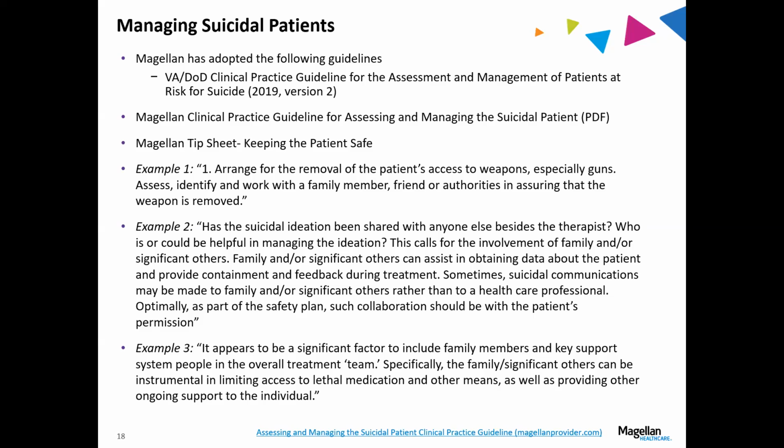It appears to be a significant factor to include family members and key support system people in the overall treatment team. Specifically, the family and significant others can be instrumental in limiting access to lethal medication and other means, as well as providing ongoing support to the individual.